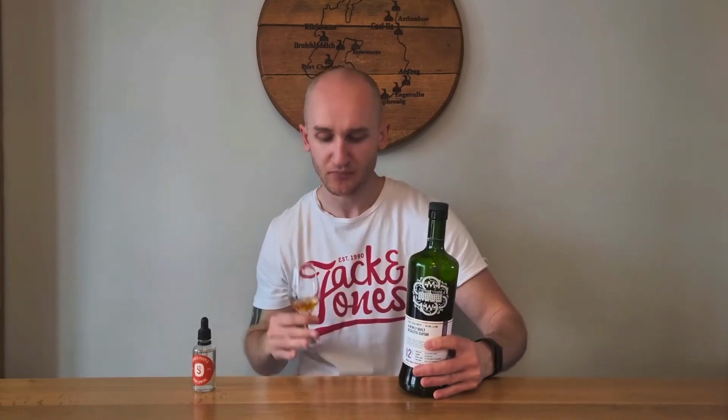If you're new here, how I rate my whiskies is 3 factors. Would I buy it again? Do I think it's worth it? And would I recommend it? If we get 2 out of 3, then it's a Whisky Win. But if we only get 1 out of 3 or less, then it's a Whisky Bin.